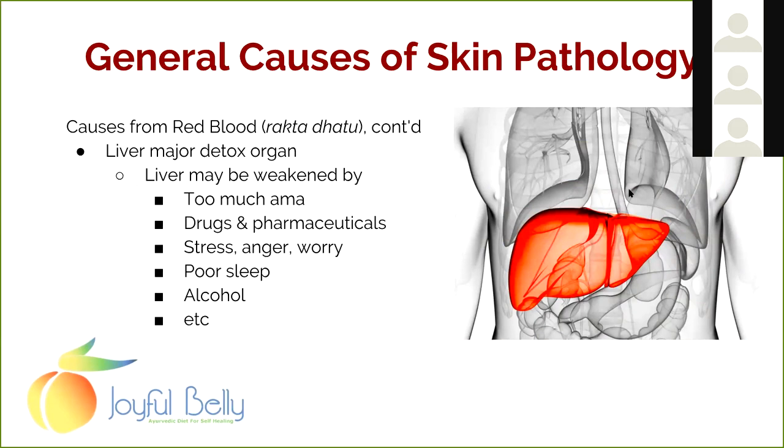I mentioned before the liver. The liver is a major detox organ. And if your liver is unable to properly detoxify the blood, then you're going to get toxins building up in the blood. And then your body's going to try to release them through the skin. And that's going to leave all kinds of skin problems in its wake. The skin will lose its luster, and you may even get rashes. In fact, most rashes in Ayurveda are seen as liver disorders.